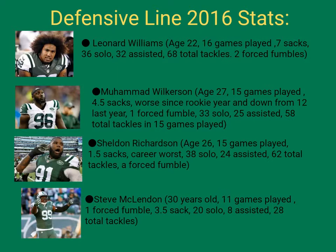So yeah. Now let's start with the Jets defensive line because that's what most people look at, and the Jets actually have a really good defensive line. It's led by the big cat, Leonard Williams, 22 years old. This guy was drafted a few years ago, and the Jets got a steal. They got a beast.